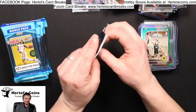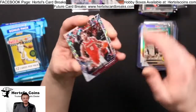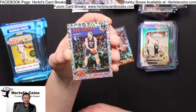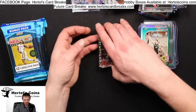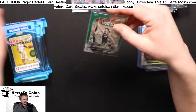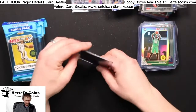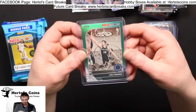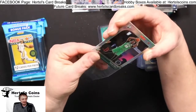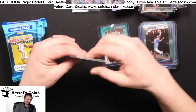Let's get the bonus pack and I'll sleeve them up for you guys. Eric Gordon, Devin Booker from the Suns. NBA Tribute, Dirk from the Mavericks. Cool little Taco Fall, silver. Taco Sunday, I love that name. It's a really, really cool name.